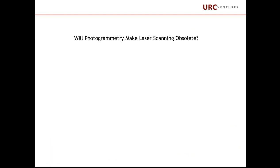So there are a list of business problems out there that mirror the stockpile report scenario that we see, that we're actively analyzing and considering. And we're even pursuing solutions to some of the other business problems. That's where I believe photogrammetry will win over LiDAR, but it won't always win. So back to the original question: will photogrammetry make laser scanning obsolete?